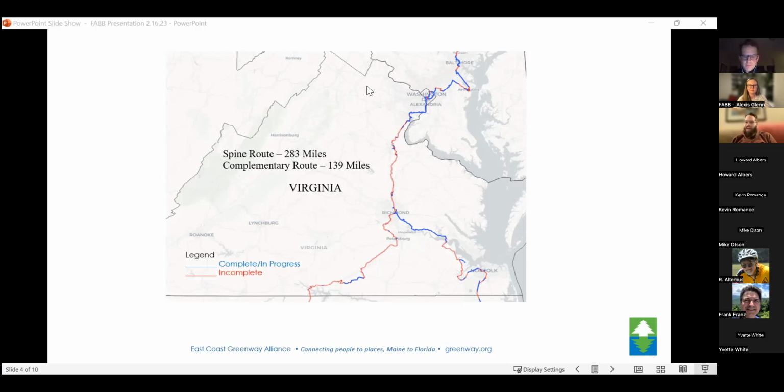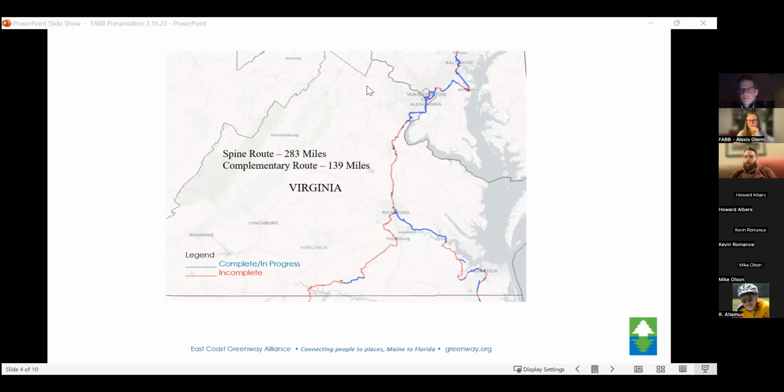So yeah, I think it all works together, and at the end of the day, we're all swimming in the same direction. It's great to have partners like Elliot and East Coast Greenway, who really are showing how what we do on a neighborhood street or trail can build up to something really incredible: this vision of a 3,000 mile route all the way from Florida to Maine. So just wanted to shout out, WABA has lots of love for East Coast Greenway. WABA has lots of love for FABB as well.